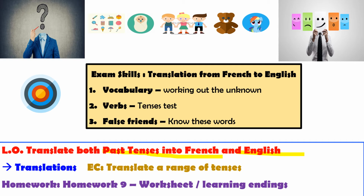So there's three things you need to remember. Think of this: you're in the exam, you've smashed through the reading paper, and the very last part of the reading paper is asking you to translate a paragraph. Think back to this moment as we go through our skills. So there's three big areas where people fall down.